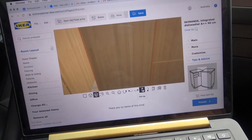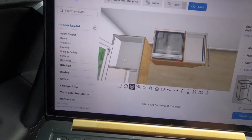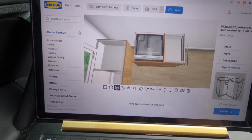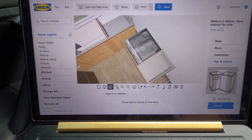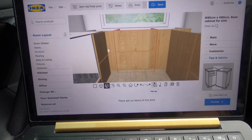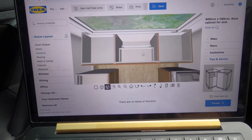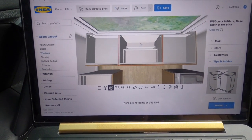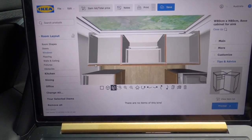So this is the dishwasher here. And then we've got another bank of drawers here. So these cabinets here, I need to take the hinges and the shelves out of because obviously we're going to have no access to them. So I do not need them. Yeah. Let's tip this guy up so you can see. So this top drawer is going to go. That bottom drawer will stay. And then these guys are losing their hinges and their shelves because we don't need them.